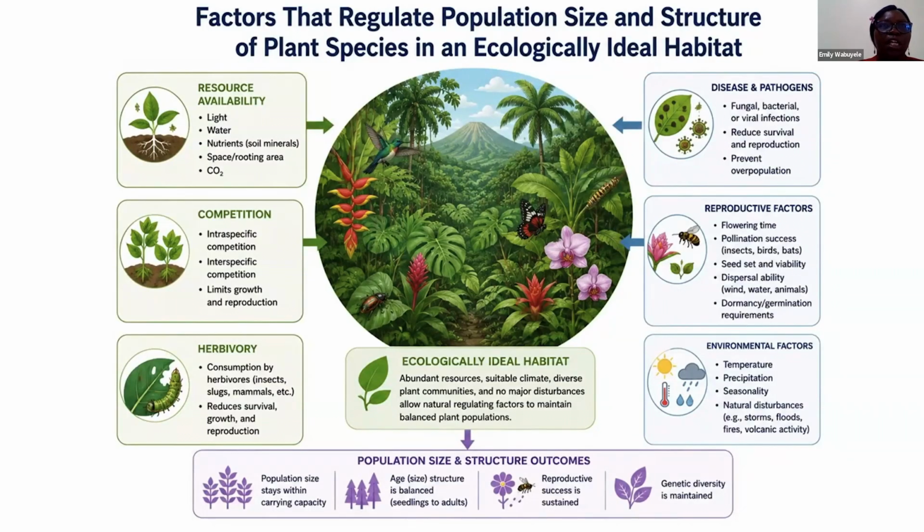And ecologically, every habitat, every ecosystem is known to have a carrying capacity, which when exceeded, the plants are said to be getting invasive. So there is an age or size structure which is influenced by all these factors in nature.